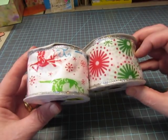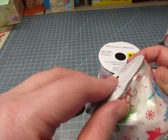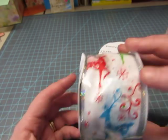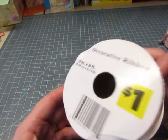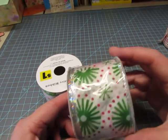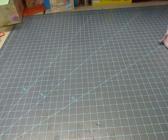And these two have wire in them, which I don't like to buy wired ribbon. But look at that. The colors and the reindeer. And for $1, I can deal with it. And then this one too. So that's from the one rummage sale.